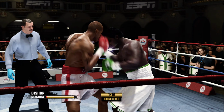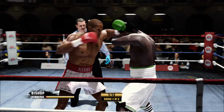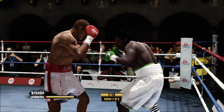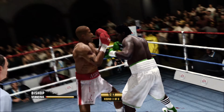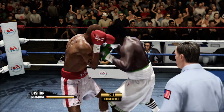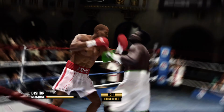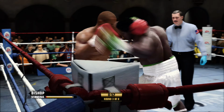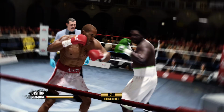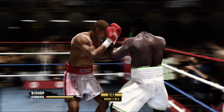Keep working the jab. Meldrick Johnson showing good form with that right hand. Nice work to the midsection with the left. Uppercut. Able to bring the hook down low. Johnson's left landing well. They both decide to bring it. What a great job. He gave one right back in return. Nice work by Andre Bishop.